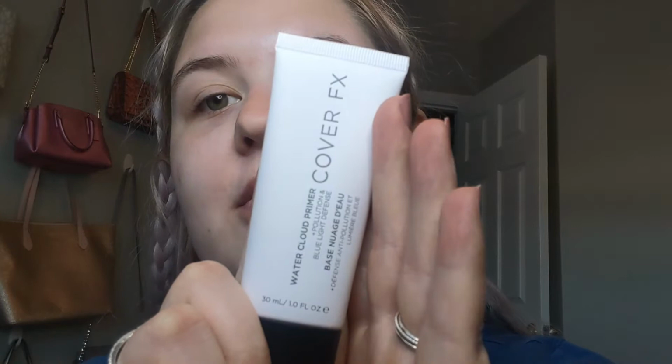Okay, so first we're going to be going in with primer. This is the Cover FX Water Cloud Primer. This is probably one of my favorite primers I've received in BOXYCHARM. So we're just gonna put that all over. And I really like this primer. It feels really nice and light on the skin.